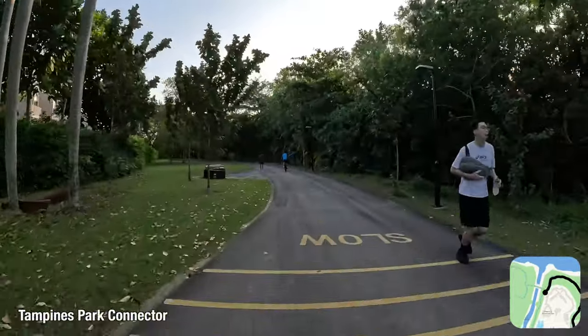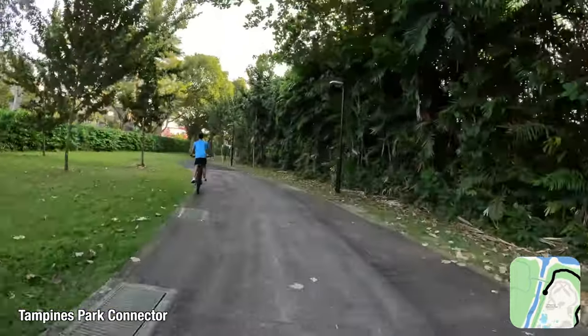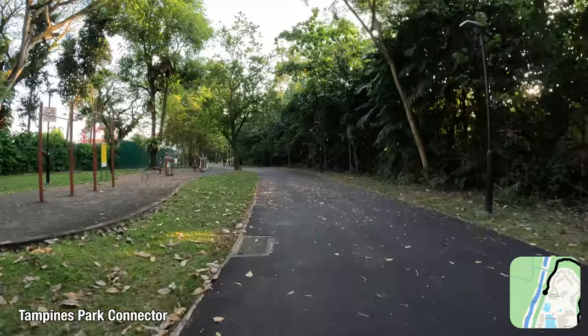I'm now along a stretch of the last park connector to be covered in this video. The Tampines Park connector dates back to quite a while back and forms a stretch of the Eastern Corridor, following the drainage reserve of Sungai Tampines.